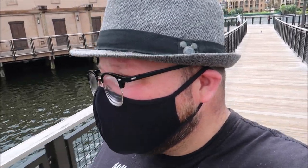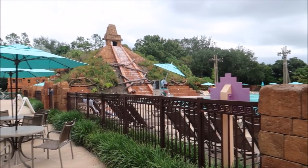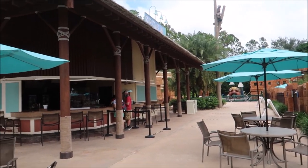That's one of my favorite pools actually. I don't know if I can say it's my favorite, because Beach Club pool is definitely my favorite, but this one comes in at a close second. Well, the pool is definitely open, and so is Siesta's, the pool bar area.